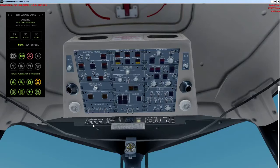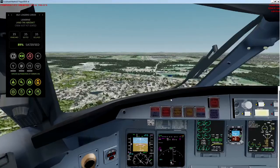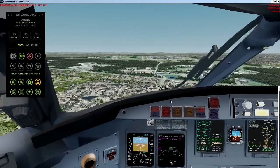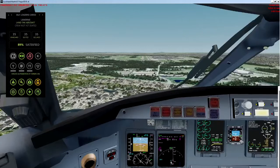Over your head 422. Clear to land runway 1 center. Wind 10 at 0. Clear to land runway 1 center. Over your head 422.